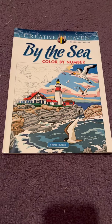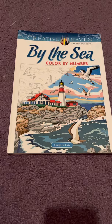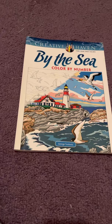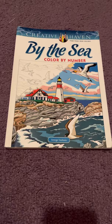So I'm about to show you my coloring book I did. It is Creative Haven by the Sea, Color by Number by George Toufexis. I did this with a variety of markers, gel pens, and regular paint and white paint. So here we go. Here is the front cover.